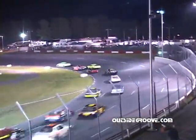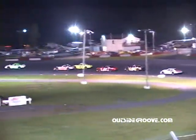Bucko Branham, though, is under attack from the 61 of Robin Wood. Wood trying to get to the outside. Dylan Paye fading back a little bit. Jamie Beegor is going to look to the outside now. Beegor in the 19 trying to get a spot from Paye. Meanwhile, Robin Wood going after the 20 of Bucko Branham. Robin Wood on the outside of Branham.